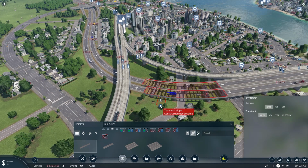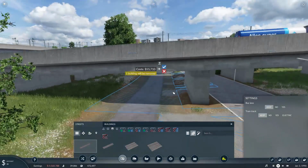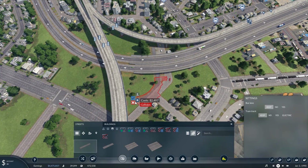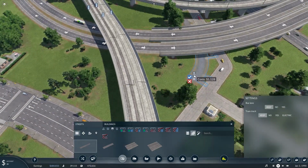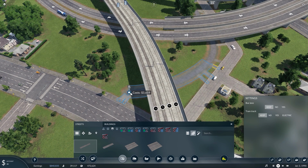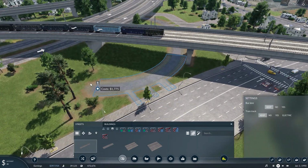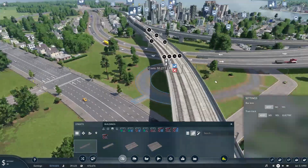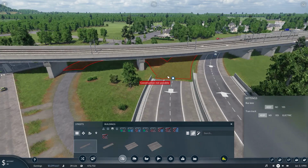So what would happen if I ran ramp kind of out here in a way, and then we wrap it, this is gonna look so ugly. If we just kind of throw that there. And then wrap it this way to go up onto the interstate across the river. Huh?